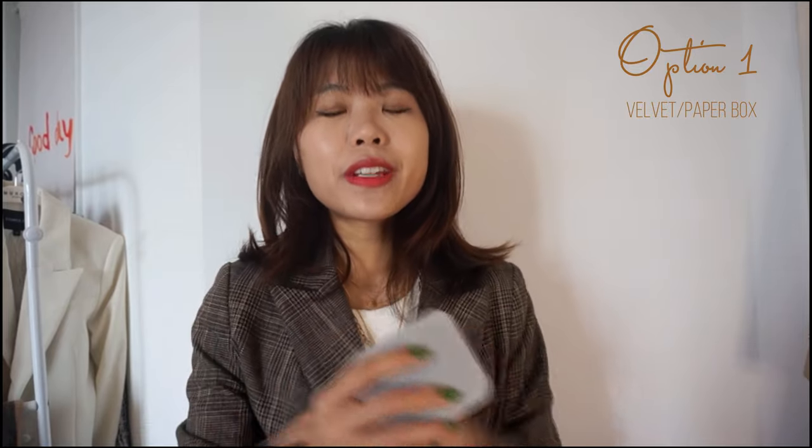You need to know who they are and what they value. Option number one, velvet box. I really like the touch of velvet. It's very fluffy, and boxes can give you really good protection for your products.